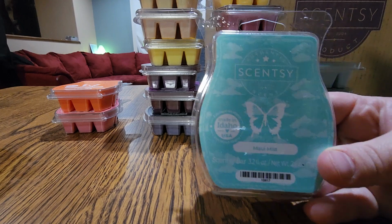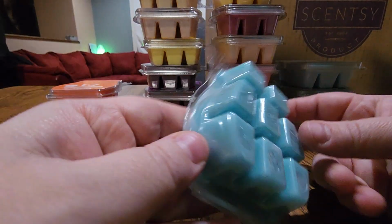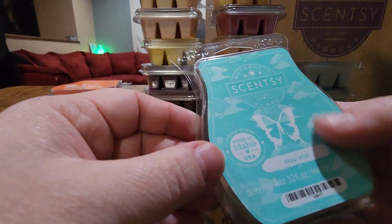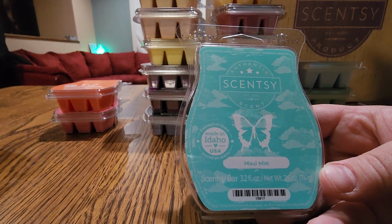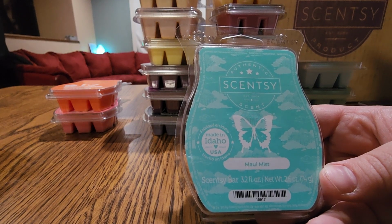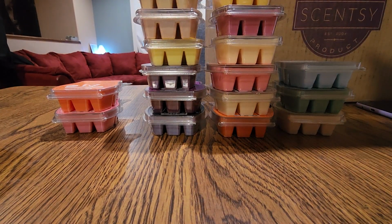Okay, favorite scent ever, Maui Mist. If I could only have one scent in my club, it would be Maui Mist. This is a very complex scent, layered. The scent notes change over time. It lasts a really long time. It does have rose in it. It's got some florals and some beachy notes. I think maybe sandalwood. Oh, so good.